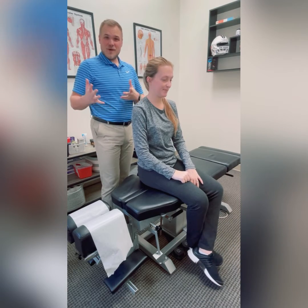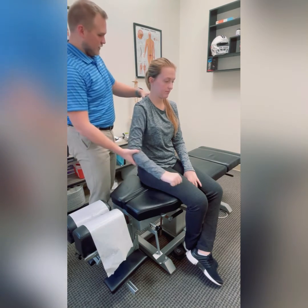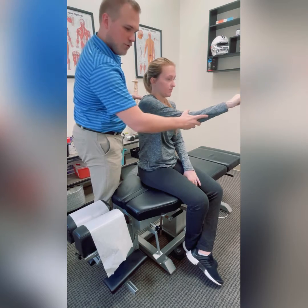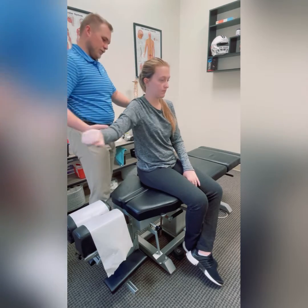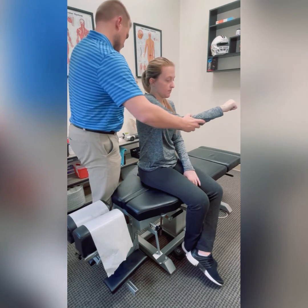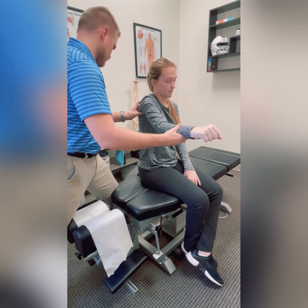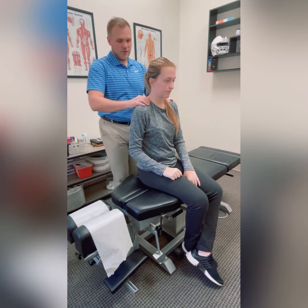All right, so first what we're going to start with is myofascial release. In our office, it's considered ART, active release technique. What we'll do is we'll just shorten the muscle and then move it through its range of motion. We'll work here on the supraspinatus first, which is just one of the 4 rotator cuff muscles. And then we'll work on the infraspinatus. Nice. Good. And we'll move to the teres minor. Nice. Okay. Then we'll work a little bit on the upper trap and the scalenes here.